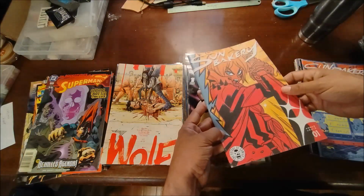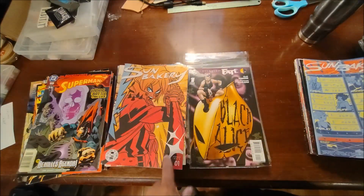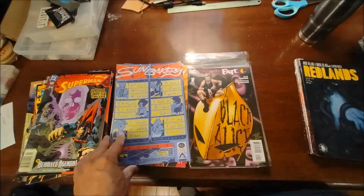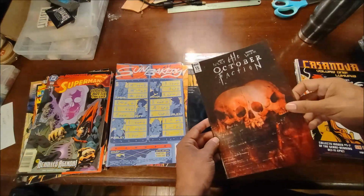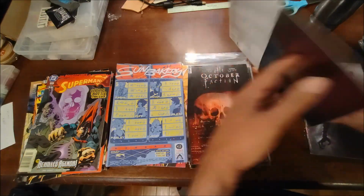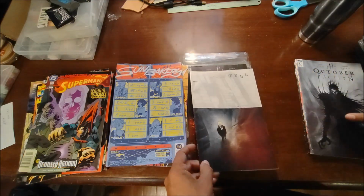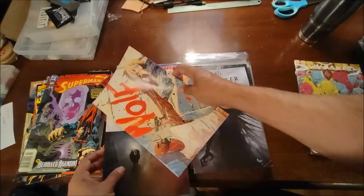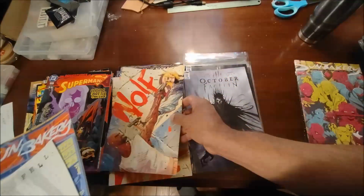There's another Image, Sun Bakery. That's number 1, because that's Sun Bakery number 3. Redlands, the October Faction from IDW, issue 15. Warren Ellis's Fell, issue 8. Oh, let's back it up. October Faction 17. There's another Wolf. So I'll go down here. That is number 7, number 8.